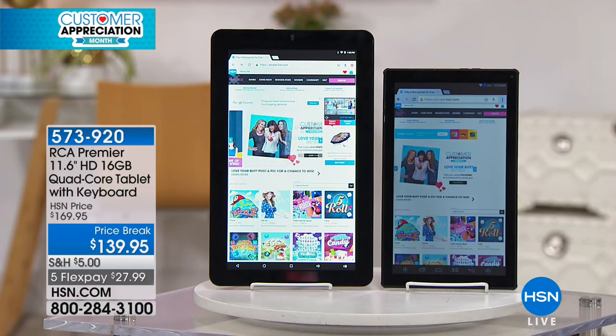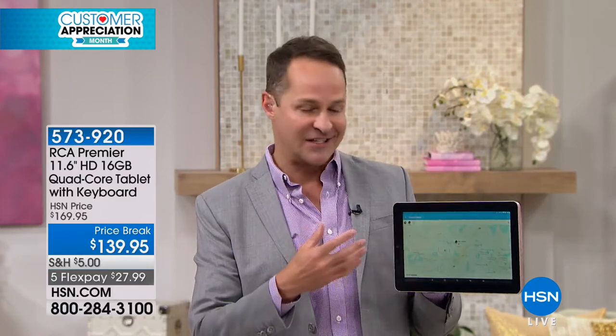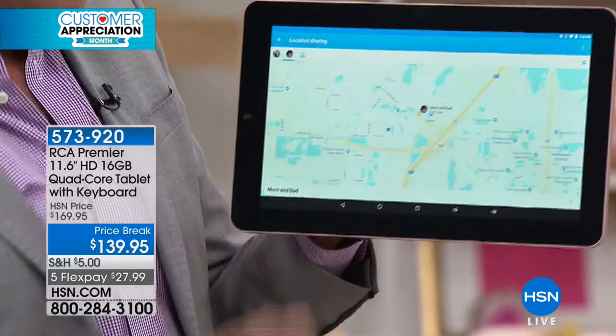A couple other quick things I want to show you, because this tablet differentiates itself in so many ways by being larger, by being more productive, of course, with the docking station, by being able to plug in any of your USB devices or an HDMI cord. Another thing this has is location services. So when you go into Google Maps, I think this is so cool. And it's one of the newer features in the tablet.